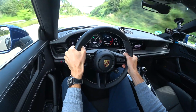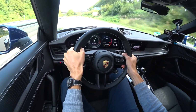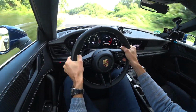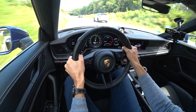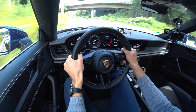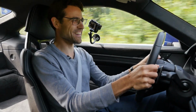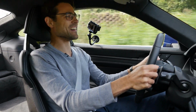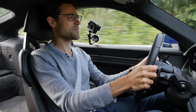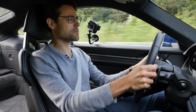Lane change now, higher speed. It's like a Nürburgring Nordschleife right here. A little bit careful with these other racing participants here. Okay, here we go. Oh my goodness. This is something out of this world, really.